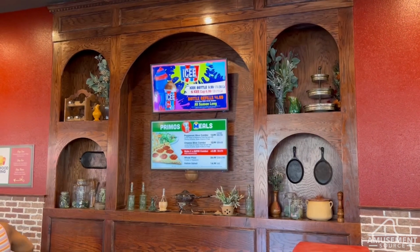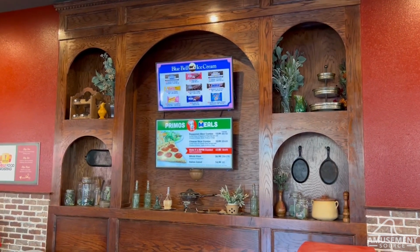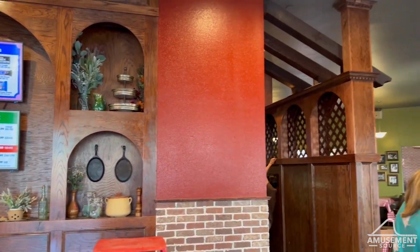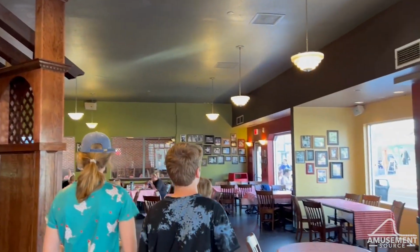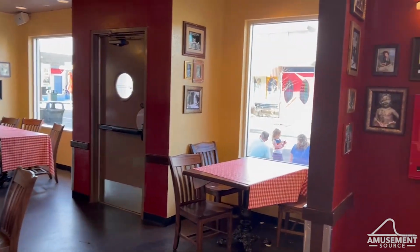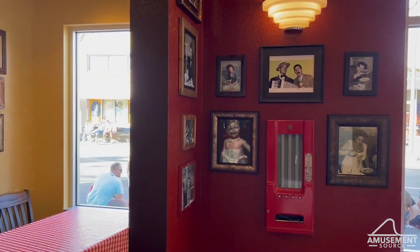And we've stopped over in Primo's Pizzeria, kind of at the border of Rockville and DC Universe. Now, this restaurant has been undergoing a huge makeover, and we kind of showed that to you last time. It doesn't look like there are any new menu offerings, even though that was kind of teased before.